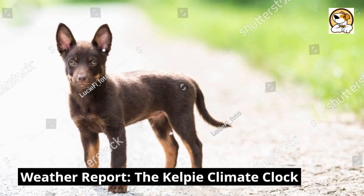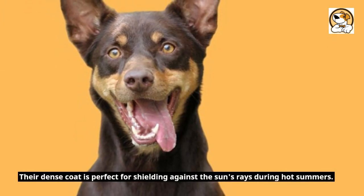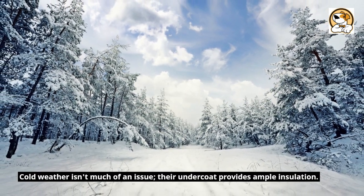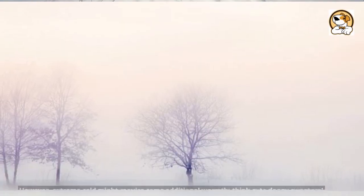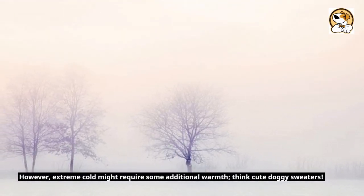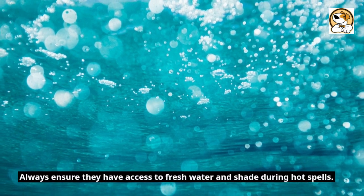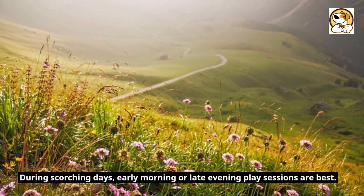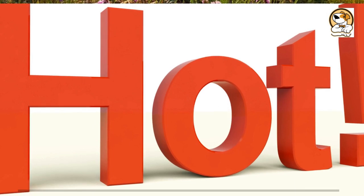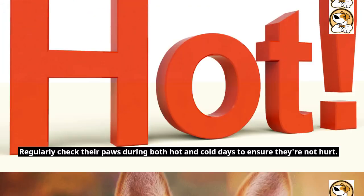Weather report, the Kelpie climate clock. The dense coat is perfect for shielding against the sun's rays during hot summers. Cold weather isn't much of an issue, their undercoat provides ample insulation. However, extreme cold might require some additional warmth. Think cute doggy sweaters. Always ensure they have access to fresh water and shade during hot spells. During scorching days, early morning or late evening play sessions are best. Regularly check their paws during both hot and cold days to ensure they're not hurt.